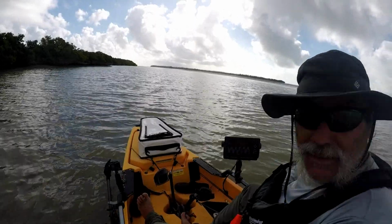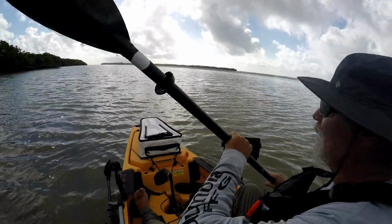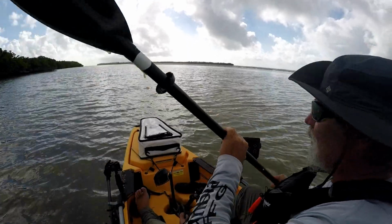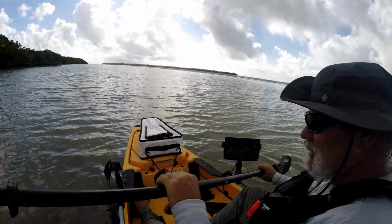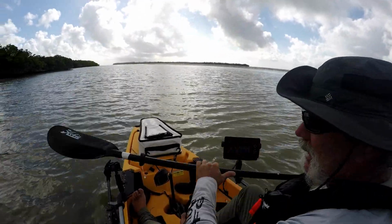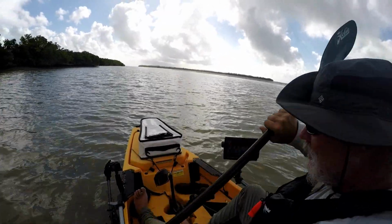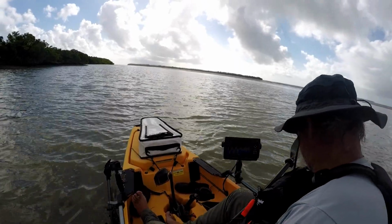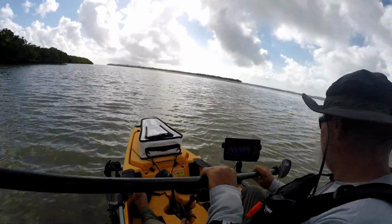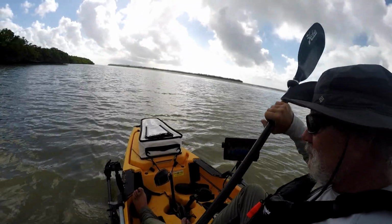Well, I just passed a guy back here in another kayak. Wow, water's really low here. It's a foot maybe, to where I can't even pedal in it. Where he's at is pretty much the end of the channel. I was going to try and get away from him, but he's caught a bunch of snook and reds and trout. I was hoping I could get up away from him some and get up here, but the water's really shallow. I can see the bottom now.